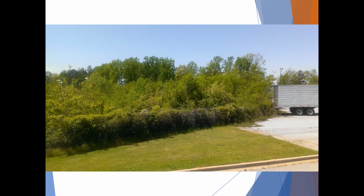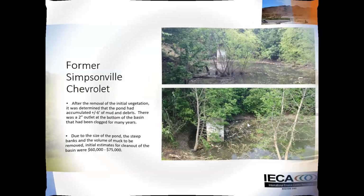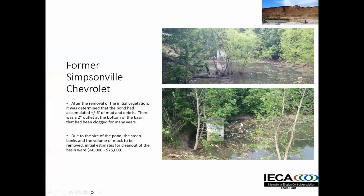This is a pond. Hard to believe it, but yep, all that greenery there is a pond that was obviously not maintained for quite a long time. This was a former car dealership in Simpsonville, and not surprisingly, it got a notice of violation for failure to maintain the pond. So we actually worked with the client, removed all the vegetation, and it wouldn't drain properly. It kept holding a lot of water in the pond.